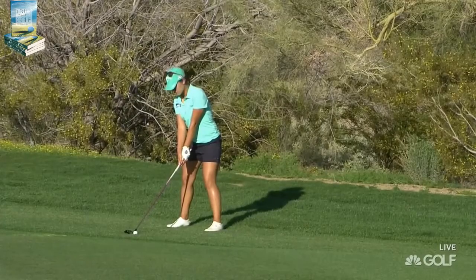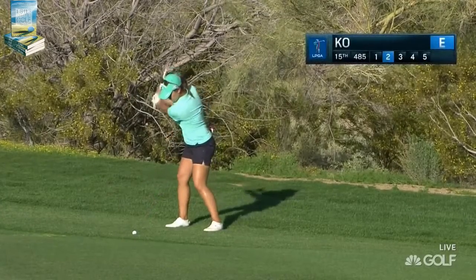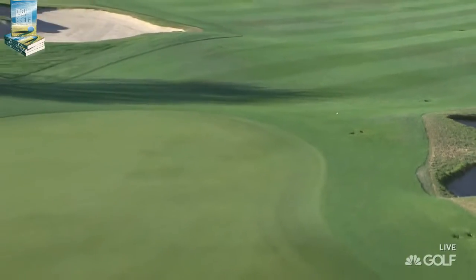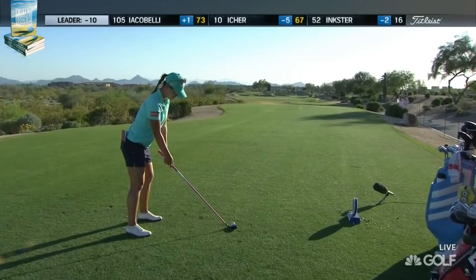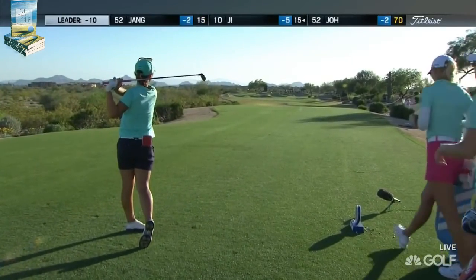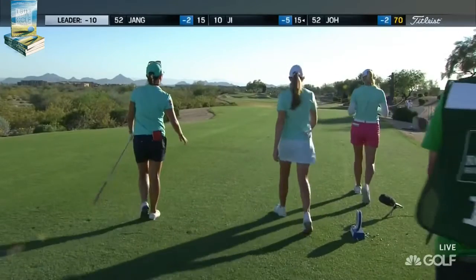Lydia Ko is going to have a crack at the 15th in two. Might be out of reach. 259 all the way to the hole, 230 front, trying to chase something up there. Very high, drifting to the right side of the fairway, should be really good.